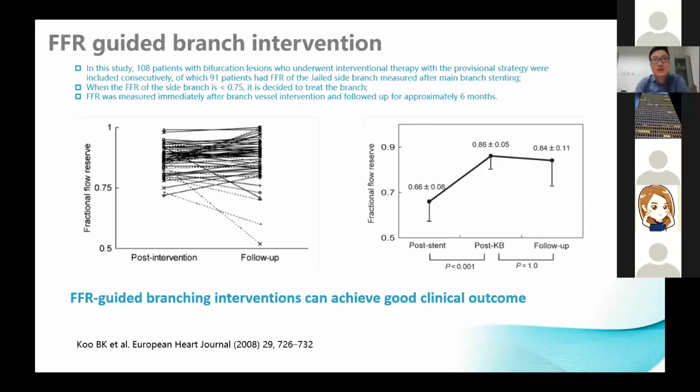And as you see, the FFR value increased significantly after the side branch intervention, after the kissing balloon. And then after the 6 months follow-up, you see the FFR value was consistently maintained after the procedure. So the FFR guided side branch intervention was sustained for at least 6 months.